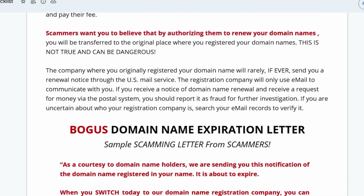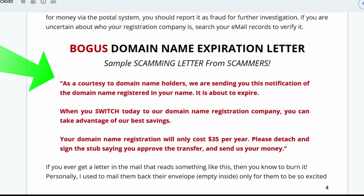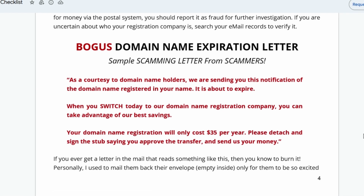These bogus letters sound like, as a courtesy to domain name holders, we're sending you this notification that your domain name is about to expire. When you switch today to our company, you can take advantage of our best savings. Your domain will only cost you $35 per year. Please detach and sign the stub saying you approve the transfer and send us your money. Yeah, right. No way. So I'm telling you, folks, there are scammers out there, and there are people that want to just rob you blind.